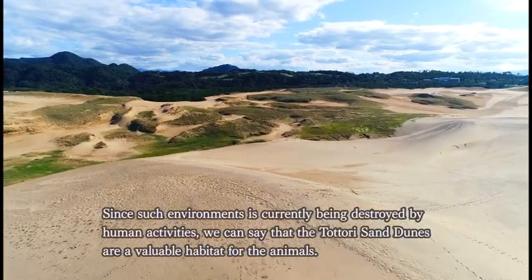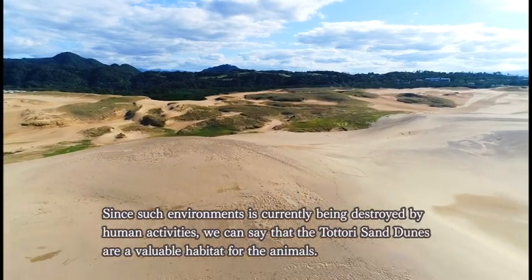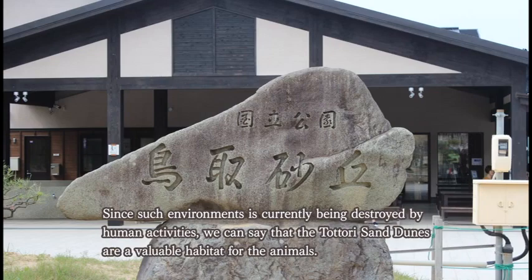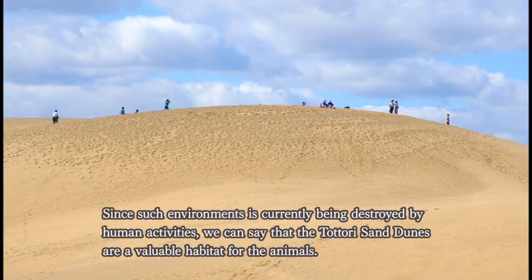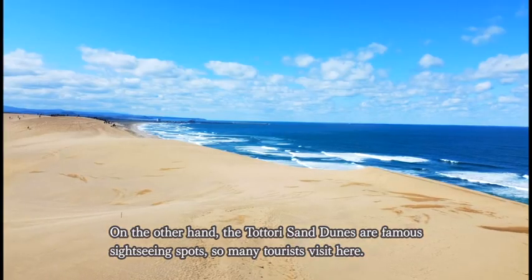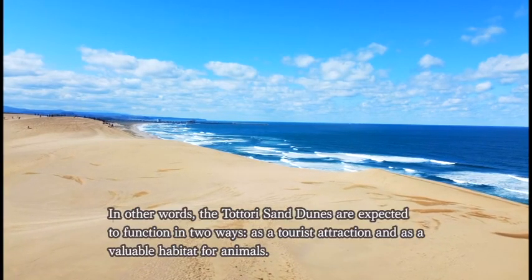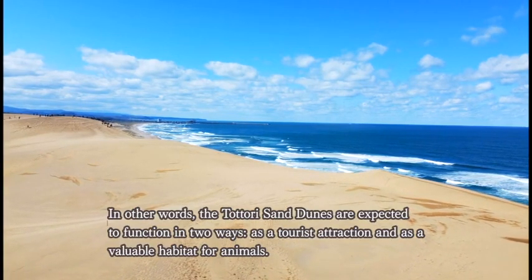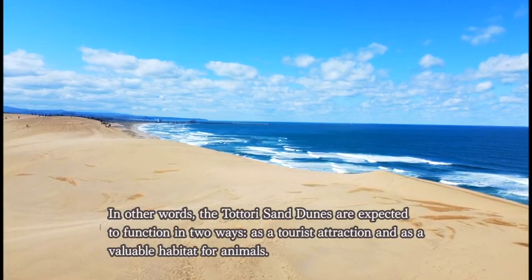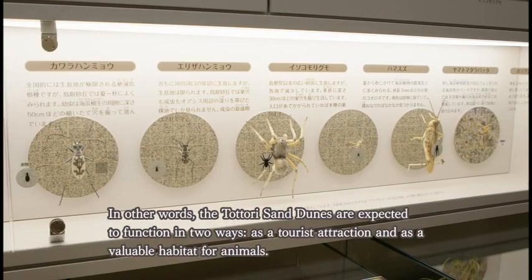Since such environment is currently destroyed by human activities, we can say that the Tottori Sand Dunes are a valuable habitat for the animals. On the other hand, the Tottori Sand Dunes are a famous sightseeing spot, so many tourists visit here. In other words, the Tottori Sand Dunes are expected to function in two ways: as a tourist attraction and as a valuable habitat for animals.